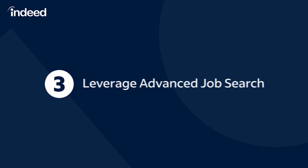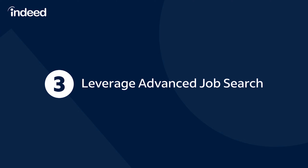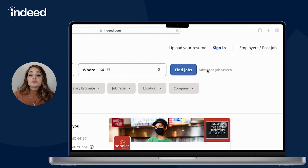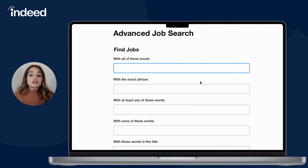Now, beyond filters, there is a way to get even more specific. Hack 3, leverage advanced job search. To really refine your preferences, look to the right of the blue Find Jobs button on your results page. You should see an advanced job search in gray lettering. Click on that and you'll be taken to a page that offers different ways to refine your job search.